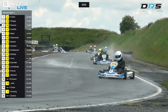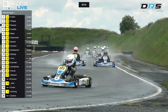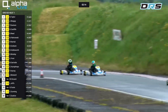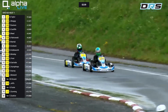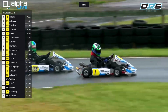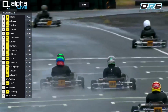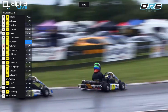Graham up into 8th place. Campbell-Pilling just behind him. Ben Gartside side by side with the number 135 cart there of Leon Frost for 11th and 12th place. And Vijay Ramlal in 7th, trying to defend now against Harry Graham, going into Wilkins. Graham looks to the inside. Graham takes the position and moves into P number 7 and gives Ramlal the signal, come on, let's push. And Ramlal says, well, I've got 2 minutes to go, I'm going to try and repass you, me old chestnut.